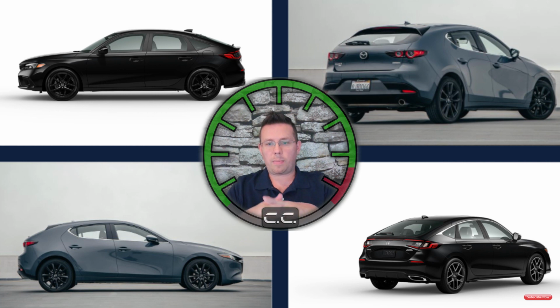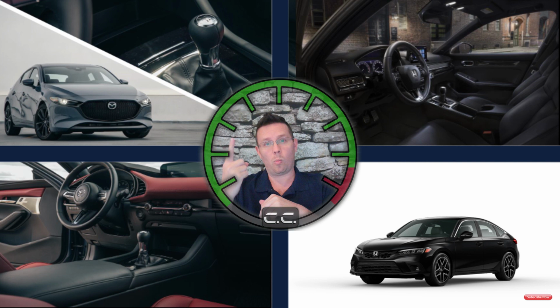Now, the next one up here is fuel economy. Fuel economy for the Mazda is 24 miles per gallon in the city, 33 on the highway, 27 combined, but it does use regular fuel, which is nice. A lot of cars today require premium, so that's nice that that one is regular. And 27 combined is really good. The Honda, though, gets 28 in the city, 37 on the highway, 31 miles per gallon combined. So 1 point back to the Honda. So 3-1 for those of you guys keeping score.